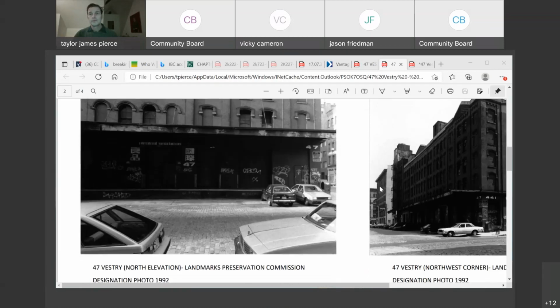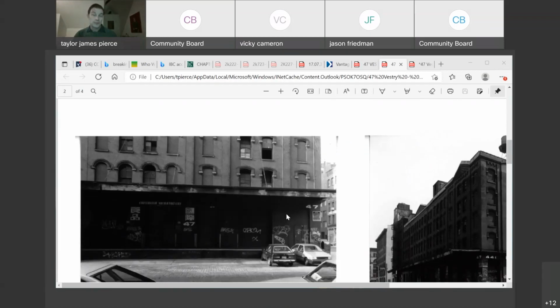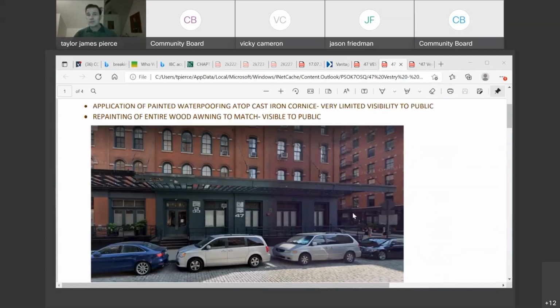1992. These are the designation photographs. And as you can see, when it was designated and throughout Tribeca, a lot of the buildings were of a certain function that didn't require or didn't desire light through there. Throughout the years, many of the buildings in Tribeca, both Tribeca North and other areas, have been altered in various ways to bring more light to residences and reflect a more residential feel. So 47 Vestry no longer has the corrugated metal across the top, as you see with a lot of the awnings throughout Tribeca. That's wide open, and these are wood joists.